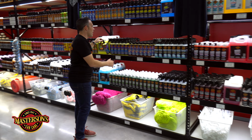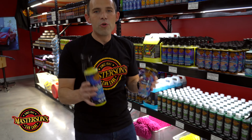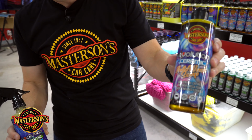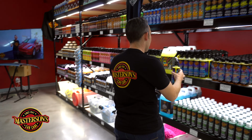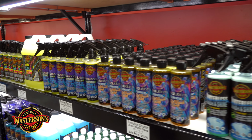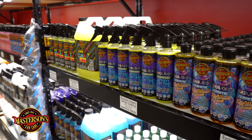Some of our newest products, which I really love, is our Evolution ceramic products. This is our Evolution ceramic coating and our Evolution ceramic auto wash. Two of my favorite products that we make right here. Love this stuff. Great stuff to have on your car, truck, motorcycle, RV.